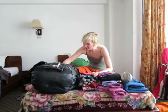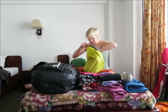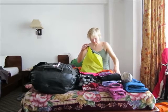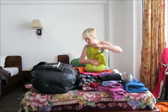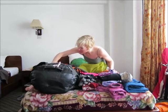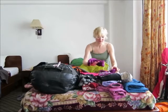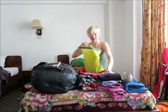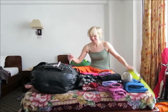What else did I have in here? This is just full of dirty socks and underwear. Sock wise, I took 1, 2, 3, 4, 5, 6 pairs of socks, because there's a pair down here. 6 pairs of socks with me, which got reworn. Delightful, I know, but that was about right. Let's check all the dirt is in there.